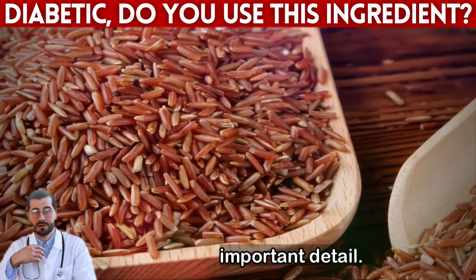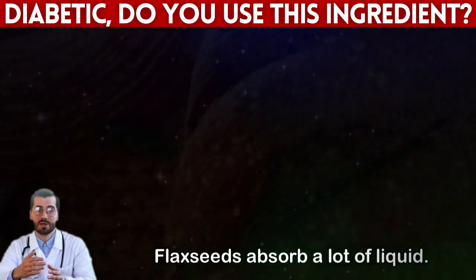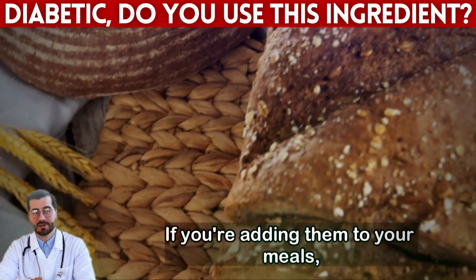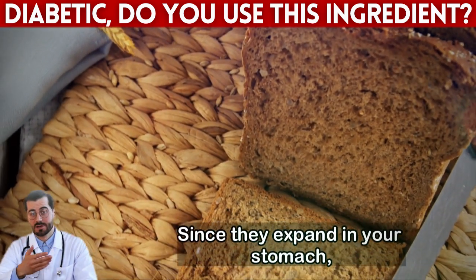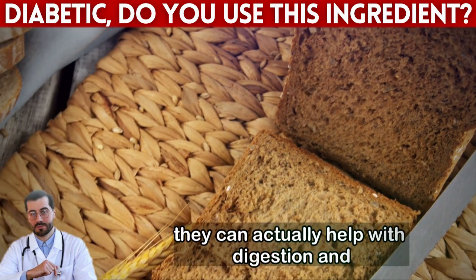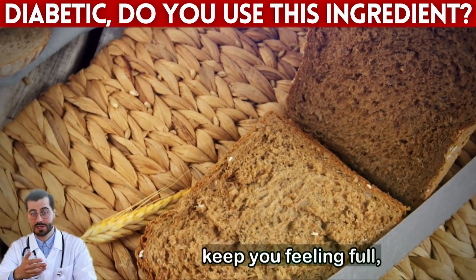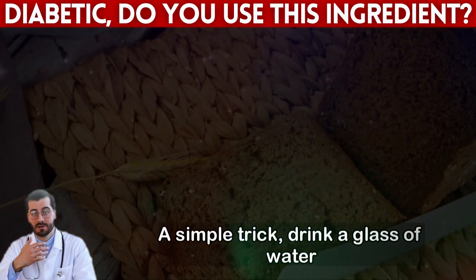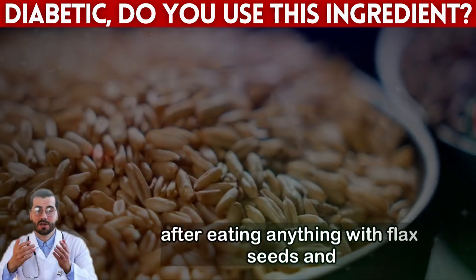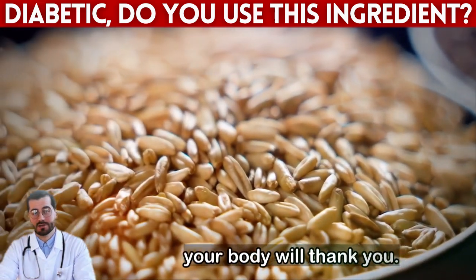But here's an important detail. Flax seeds absorb a lot of liquid. If you're adding them to your meals, make sure you're drinking enough water throughout the day. Since they expand in your stomach, they can actually help with digestion and keep you feeling full, but without proper hydration, they might cause bloating. A simple trick: drink a glass of water after eating anything with flax seeds and your body will thank you.